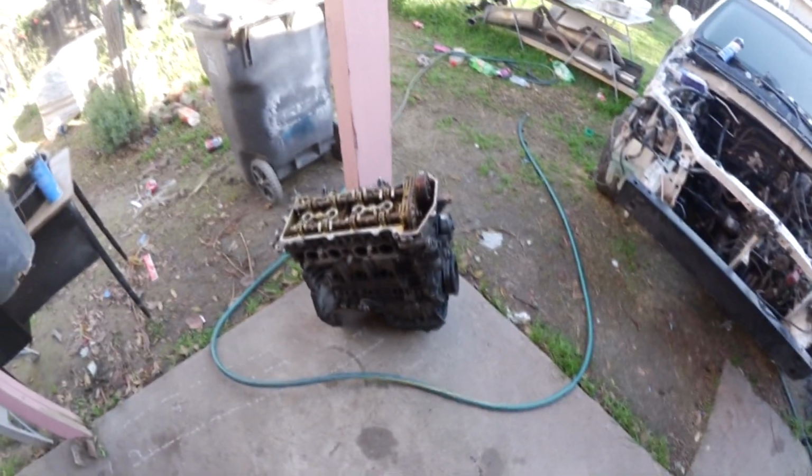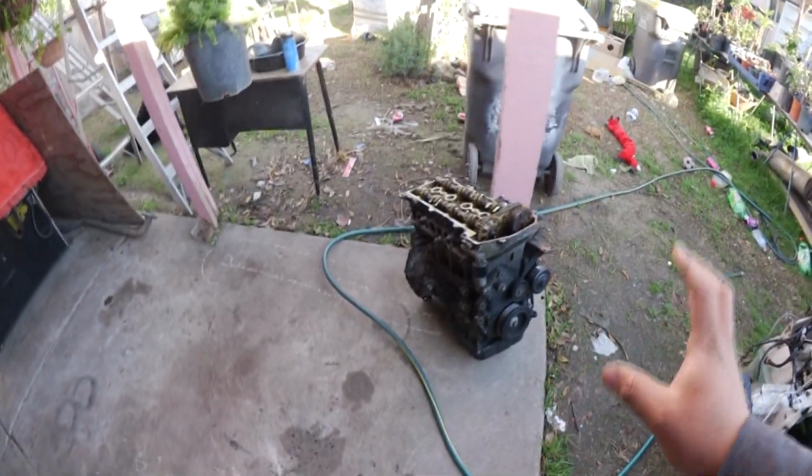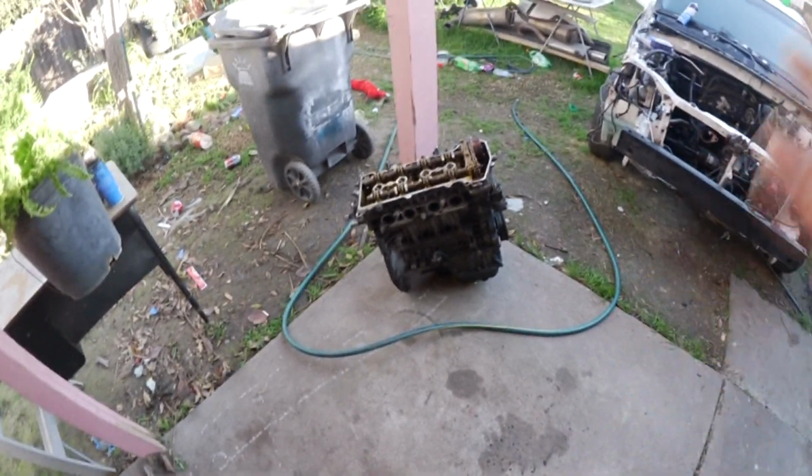It's a head gasket. It's for sure a head gasket. There's just a lot of oil on this side of the block. Just a lot of caked on grease and oil. So what I'm gonna end up doing with this is I'm gonna strip it down to bare aluminum or the bare blocks and stuff. Take everything out and go recycle it.